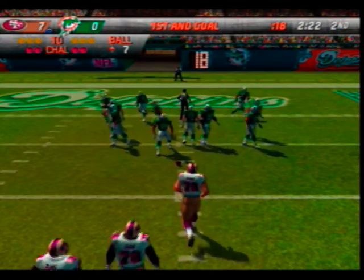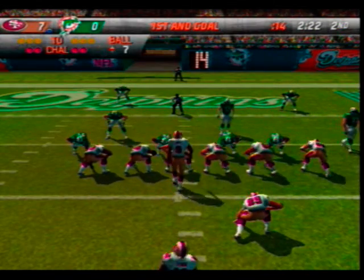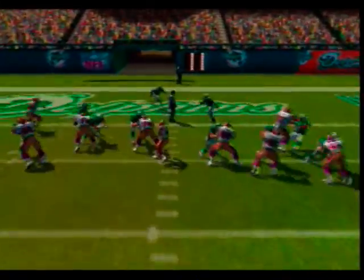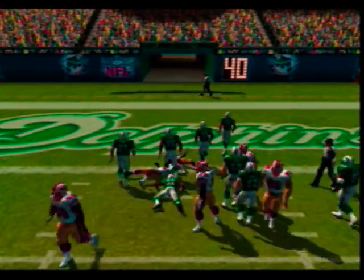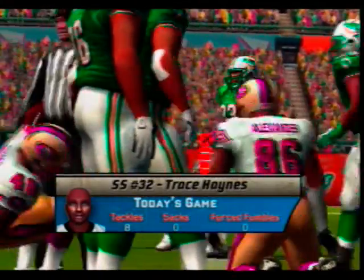So following the interception, they'll set up shop with excellent field position. Miami lines up in a 4-3. Hands it off. Kane is there for the tackle at the one. He's looked good so far.